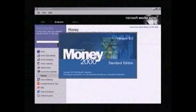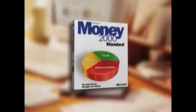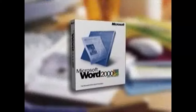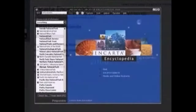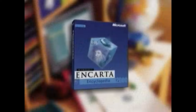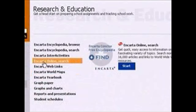So then my son, the soon-to-be banker, tracked all the expenses and profits from the sale with the help of Microsoft Money 2000. Next, we sent out fundraising letters throughout the neighborhood using Microsoft Word 2000. You know, we also learned a lot preparing for our plant sale. With over 36,000 easy-to-find articles and research sources, Encarta Encyclopedia 2000 has information on everything from national parks to endangered plants, plus easy access to the web for added information.